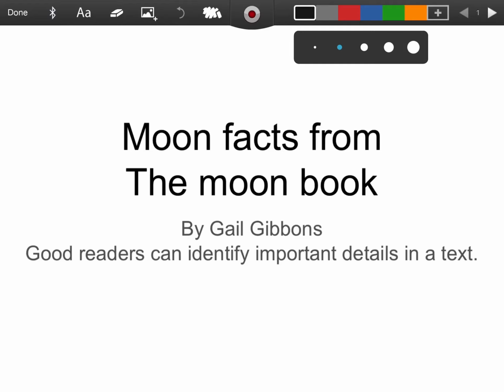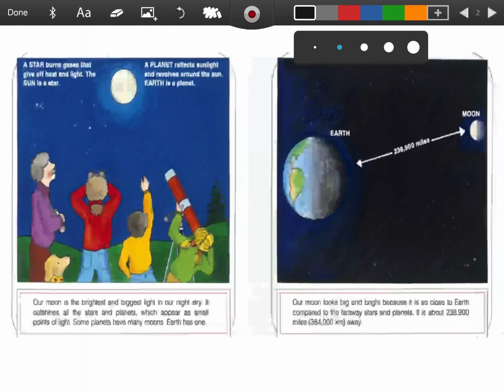Morning class, we are going to continue learning about the moon, and I took some pages from the moon book, which I'm also going to assign on Epic if you want to read it. But we're only going to read the section about facts about the moon that we actually want to add to our astronaut poster with all of our facts about the moon. So today we're going to be looking for important details in the text, just like we did yesterday. So we're going to look just at the moon facts from this book.